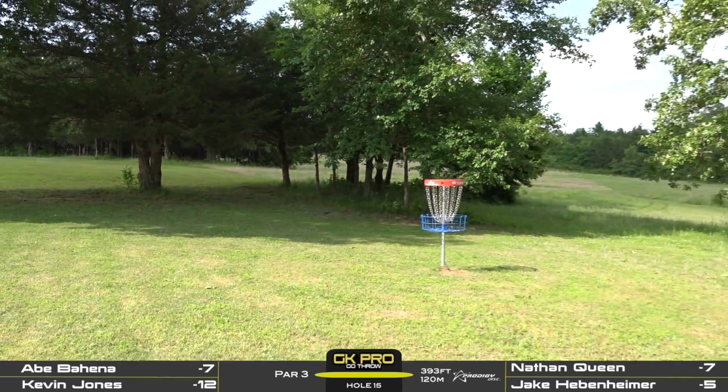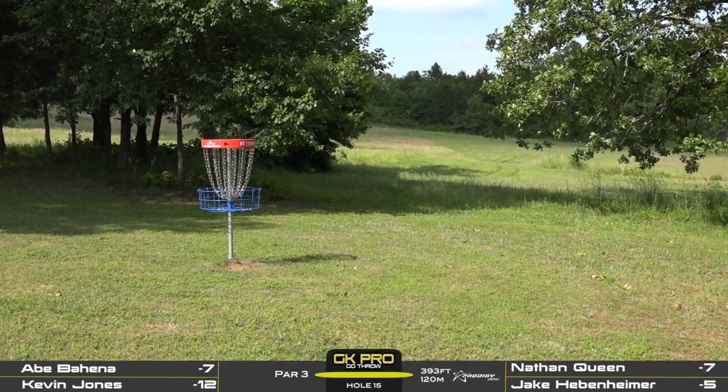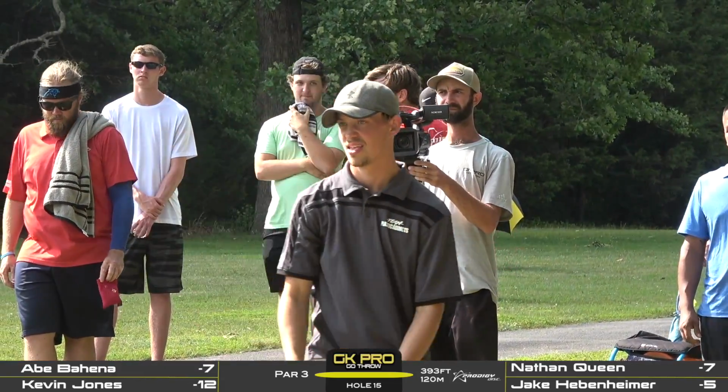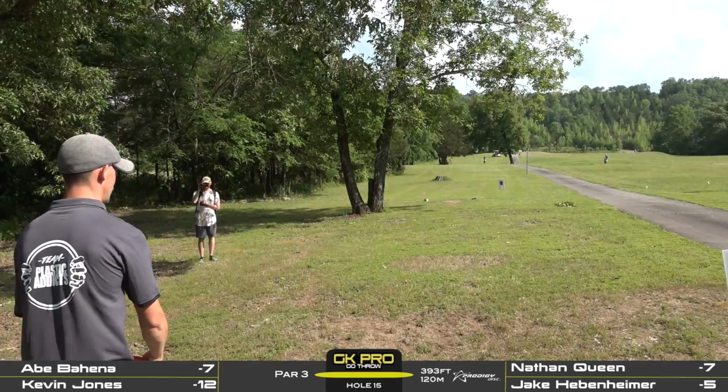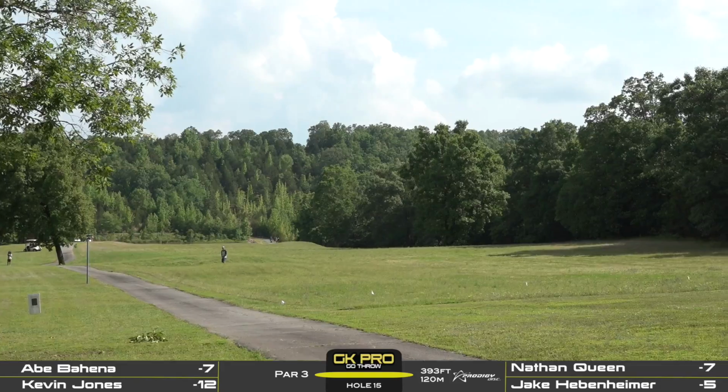It is the F1, and I executed it. Yeah, that's where you want to putt from. Don't mess with the sidewalk. Make your putt. It's a hard par 3. There's guys taking 8s on this hole. It averaged well above par, even though it's under 400 feet.